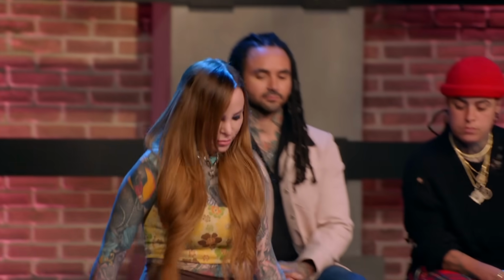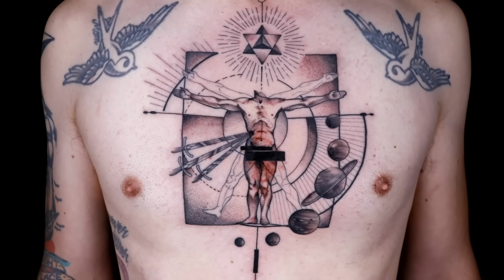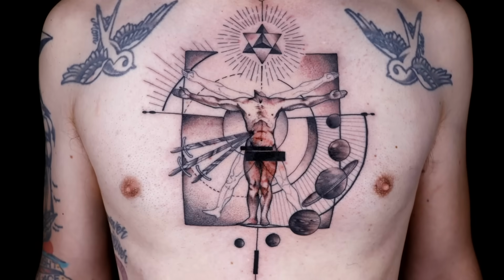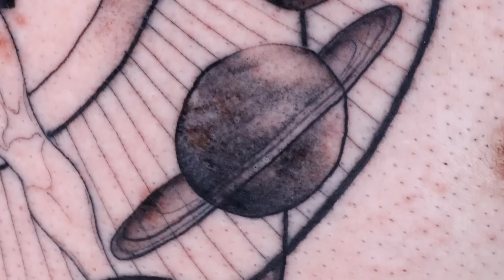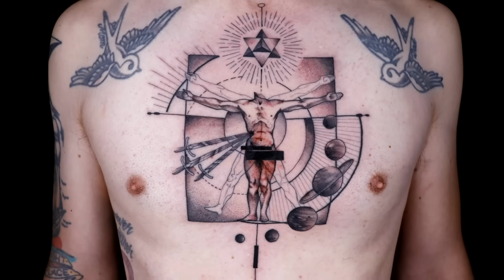Sydney. This tattoo is one of my favorite layouts. Composition-wise, there's nothing better than a good layout of a cool idea. But it's not perfect. The planets, I don't think any of them are round. I don't see a single actual circle on the entire thing. There's just some little line stuff going on that is not representative of you.